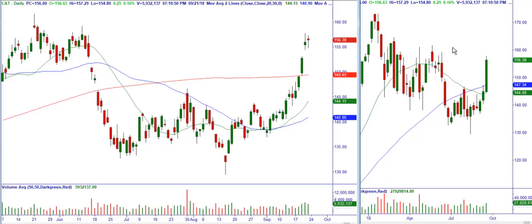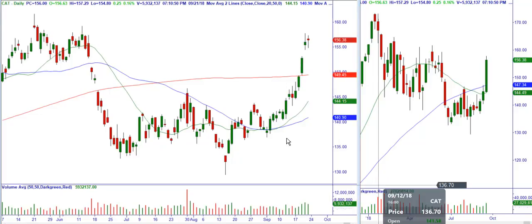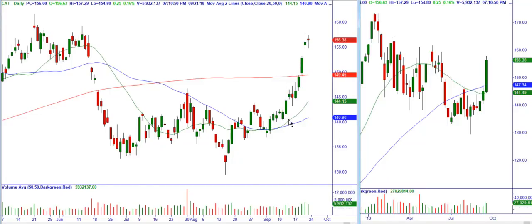Caterpillar. Now, it's rallied to resistance on the weekly chart. It was a bullish reverse head and shoulders breakout here on this particular day. We were actually selling bull put credit spreads on it in our advisory letters in the green trading room.